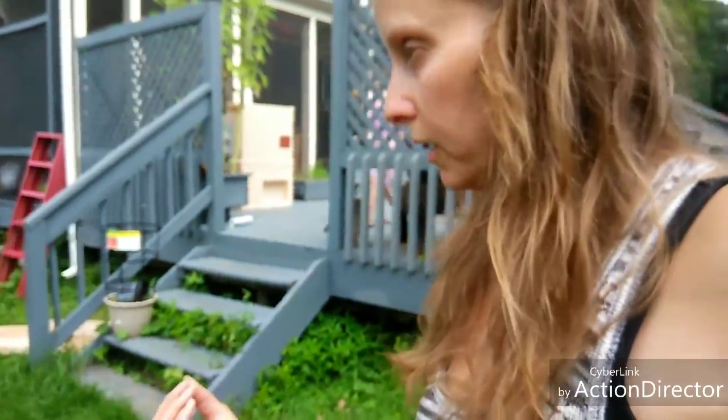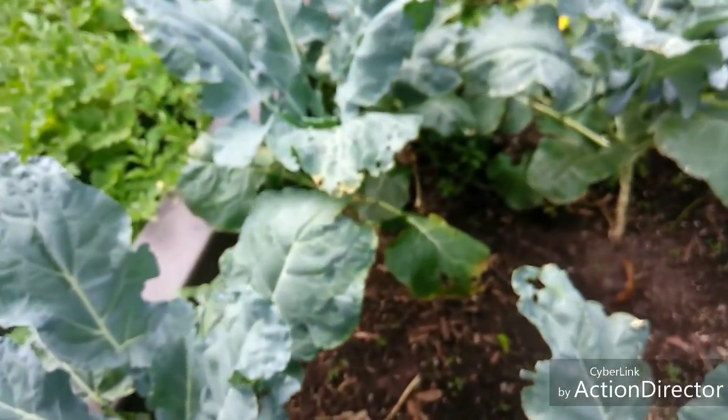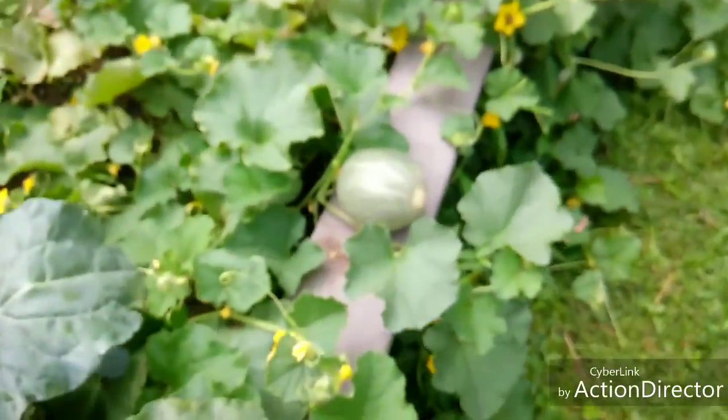Ayden, look, a flower's coming out on this onion. Remember when you take the flowers and you get your plant seeds? Oh yeah, and then next we can plant more onions. Yep. So zucchini's doing good, I see some over there. Broccoli's good, that's going to get a lot bigger. That's not ready. Cantaloupe's nice.